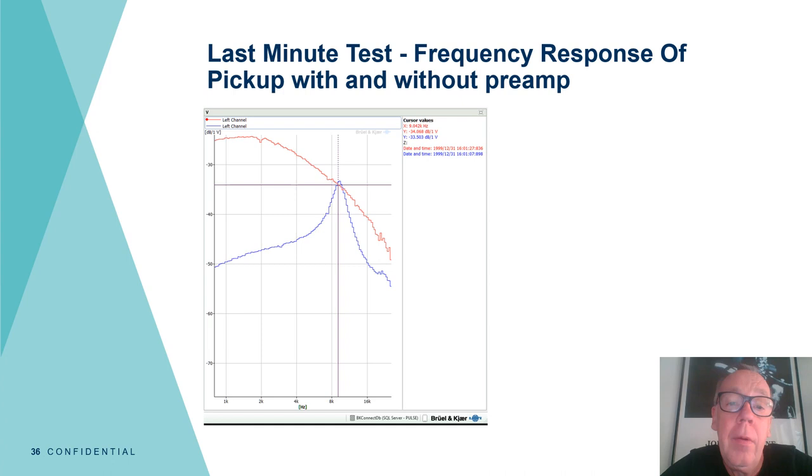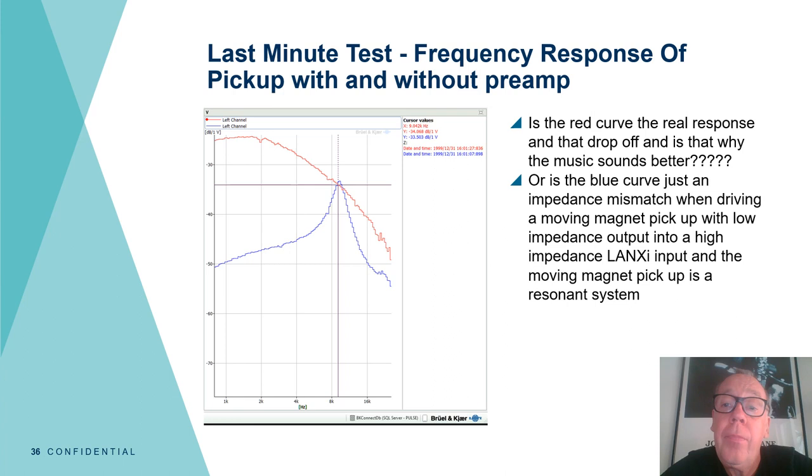Right, look at that. The red curve is the response we've been looking at previously, which is the response of the pickup through the preamp. The blue is the direct output of the pickup. So, question: is that red curve the real response? And is the blue curve, because we have a big impedance mismatch here between the few hundred ohms at the output of the cartridge into the, I think, 100 megaohms of the LANXI module? This looks like a typical resonant system you'd find from any dynamic system with a moving magnet in a coil. So I don't know.